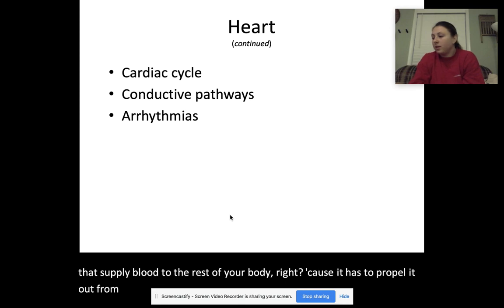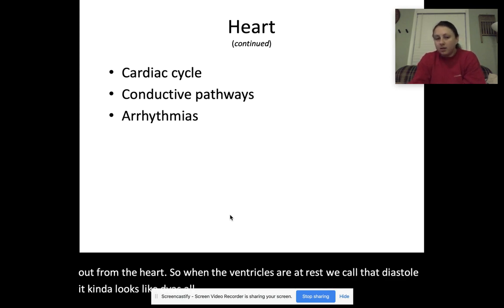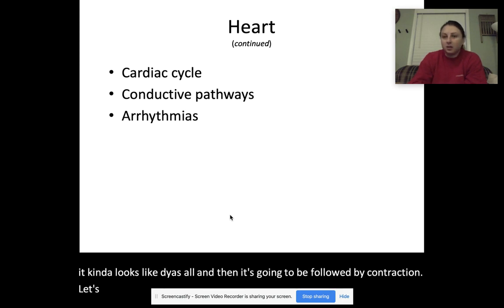When we look at the ventricles, which are the main chambers of your heart that supply blood to the rest of your body, because they have to propel it out from the heart, when the ventricles are at rest, we call that diastole. And then it's going to be followed by contraction, which is called systole.